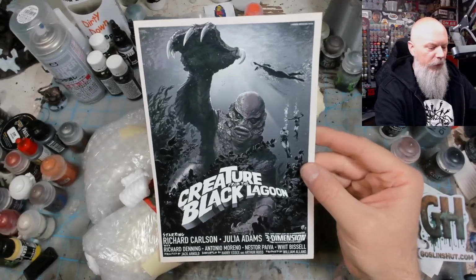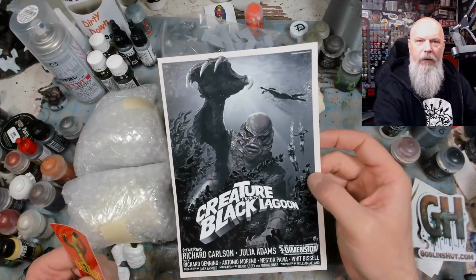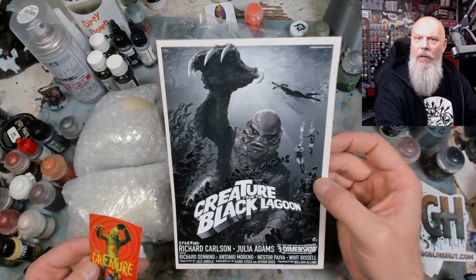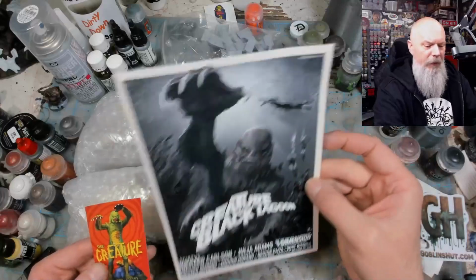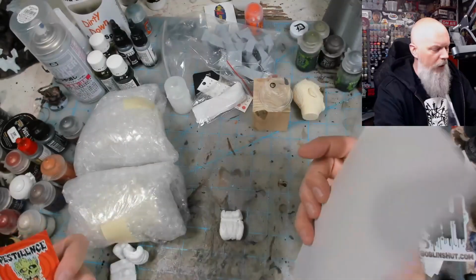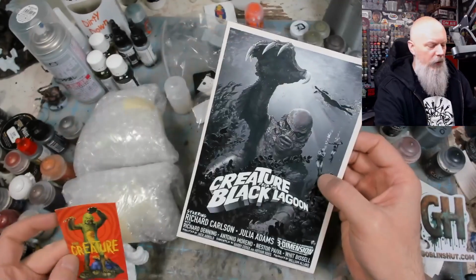So we have the new bust from Pestilence Labs, care of Typhon Studios. This was originally part of the Millicent Patrick kit from Typhon Studios, and Mike Calvert made an agreement with Pestilence Labs to distribute just the creature part of it as a bust here in the States. And I couldn't be happier. Nice, cheap, I think it was like $50. So if you're interested in picking one up, head to Pestilence Labs. There's all the info you need if you want to get your own.